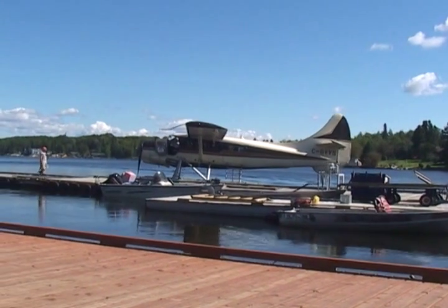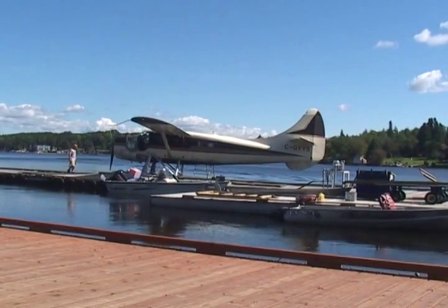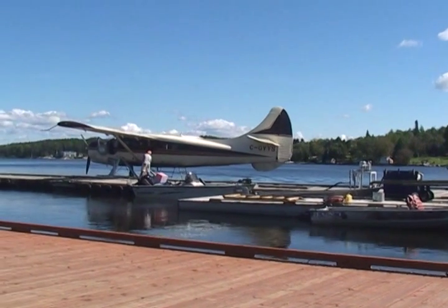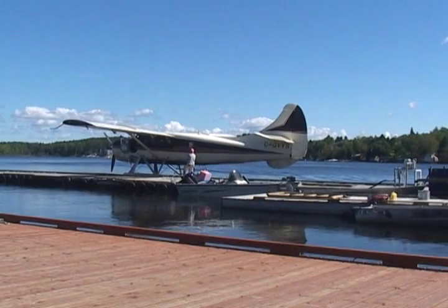In 2012, the Beach was sold. To maintain the integrity of the fleet and to uphold our standards of service, we purchased a standard Otter.